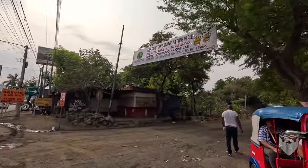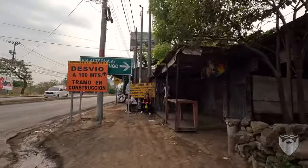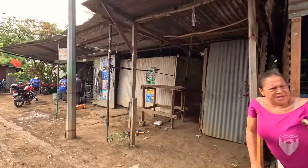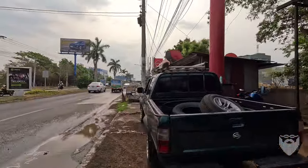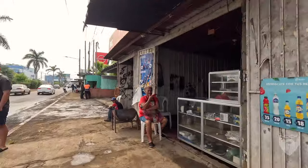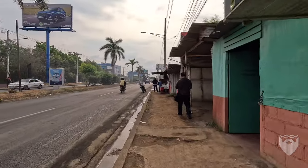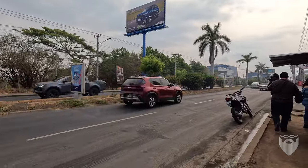All right. Oh, advertising a fiesta. This might be the access road on 17th. I'm not completely sure. A couple little places doing breakfast. You can see there's a wash going back there. Some empty space on the left. That's the north.